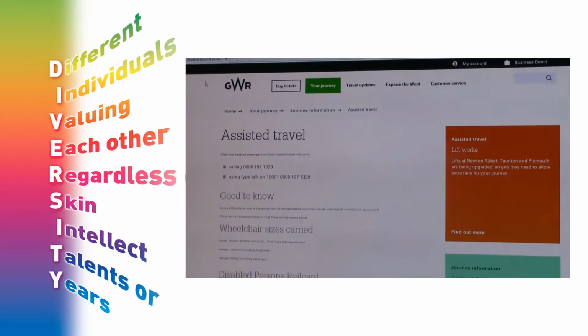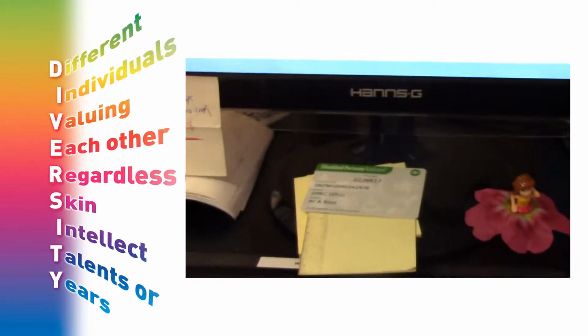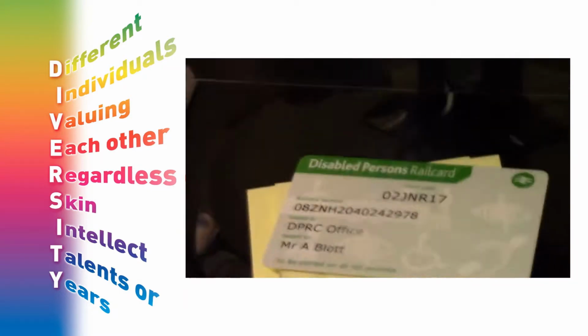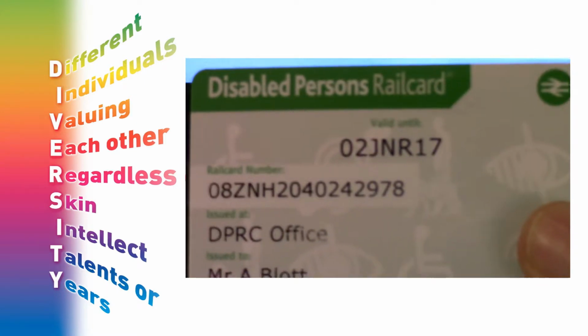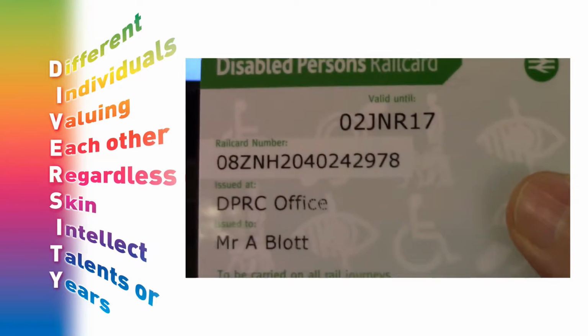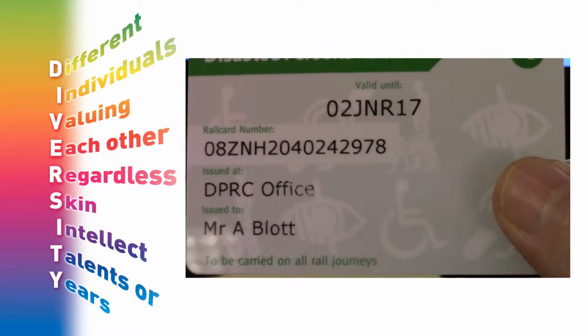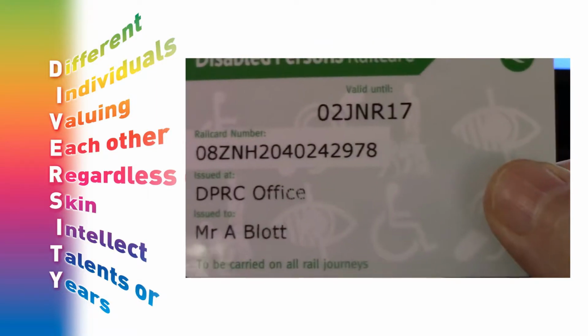There's also specifically for Great Western, GWR, which was, I suppose, First Railway, assistance, all the things you need to know. Just information here. It's obviously a requirement to use the railway. If you can't use a car, it can be quite expensive. So there's a discount, £20 a year will get you 30% or a third off all rail fares.